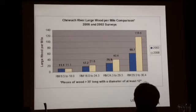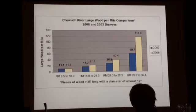Also, we've done a lot of wood removal projects there in the past. And then as you go upstream, there's less management happening. Denser forests, smaller streams, higher wood counts, but also the fires. That big jump is totally due to the fires and the landslides delivering wood to the channels.